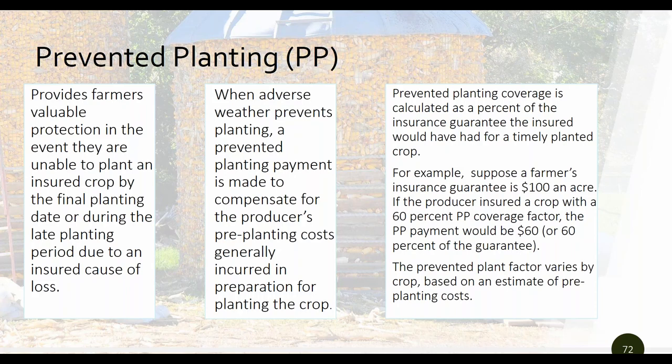So when adverse weather prevents planting, a preventive planting payment is made to compensate for the producer's pre-planting costs generally incurred in the preparation for planting the crop. Pre-planting costs generally include the purchase of machinery, perhaps land rent, fertilizer, pesticide, labor, that sort of thing. Preventive planting coverage is calculated as a percent of the insurance guarantee the insured would have had for the timely planted crop. So let's take an example here.